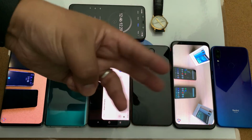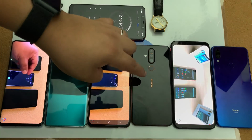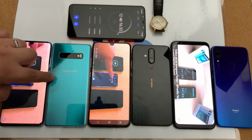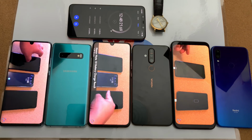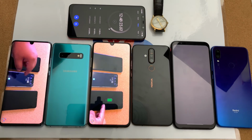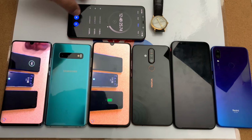The Red Magic 3 is at 1%, but the A70 is at 3%. Which of these phones is gonna die first? And we were already at the 12 hours and 48 minutes, and that is it.